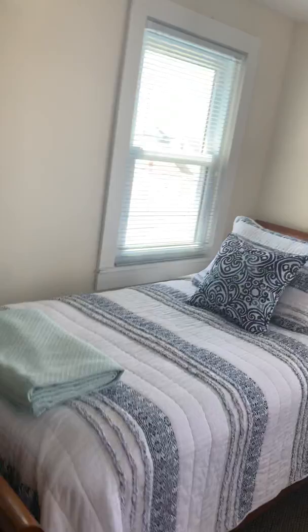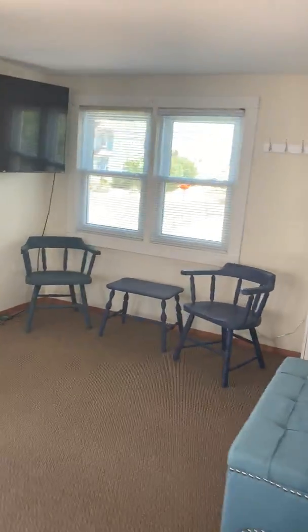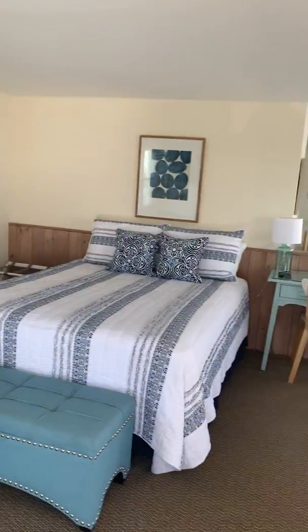Now, my favorite part of this whole house is the bunk room. You go up these steps. I can already feel the nice cool air coming from the mini split up here. Twin bed. How cool is that? Nice big 55-inch TV. Great views of the beach. And there's a queen size bed for you. Big open space.